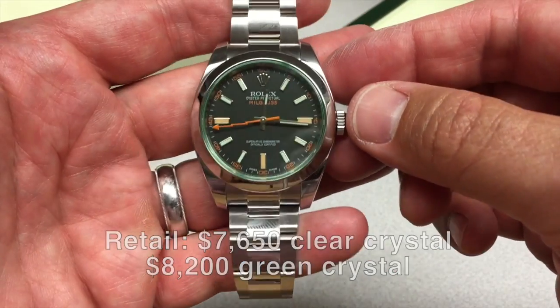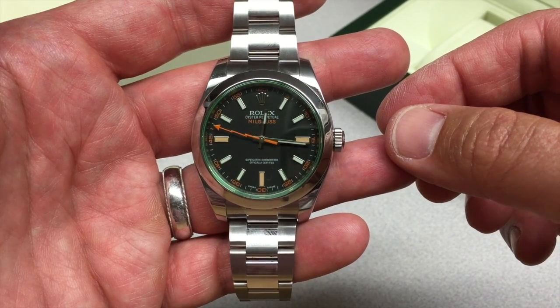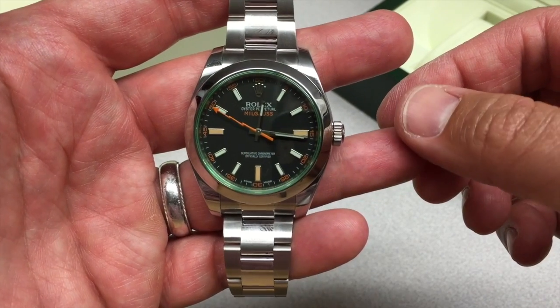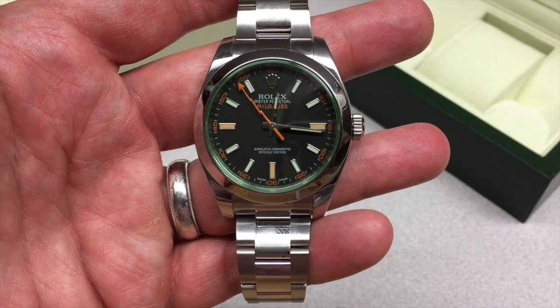Great watch. If you like Rolex, want something a little different, it's a great watch to have. I know I enjoy wearing it. Get great compliments on the orange lightning bolt sweeping second hand and the green crystal. A lot of fun. That's all for today, folks.